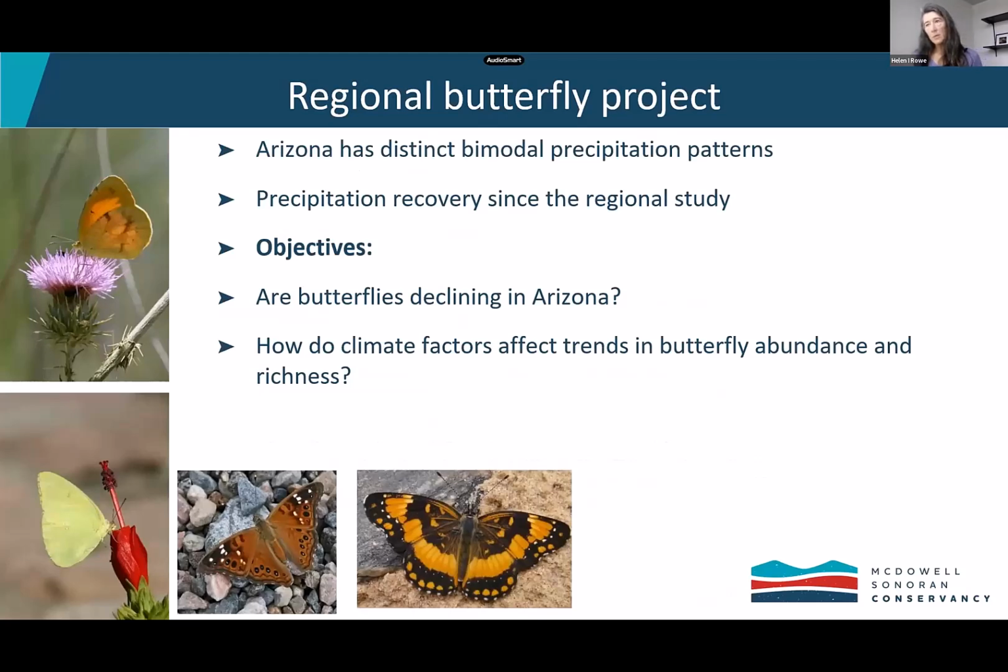But we got to thinking about this, and we were ready to start analyzing our butterfly surveys. Ron Rutowski and I did start some preliminary analyses, but we found that we were interested in finding out more of a context, because there's a lot of variation. We needed a bigger study to look at this. Compared to the Forrester paper that I just showed, Arizona has distinct bimodal precipitation patterns with the monsoon and the winter rains, which is different from the rest of the West. Also, precipitation had increased since the data sets that other paper used. They cut theirs off at 2018, and after that we got some better rain.